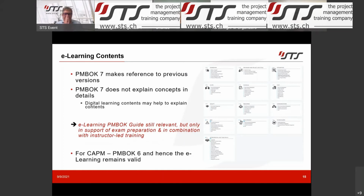Well, that is a valid point. I'm not going to defend PMI here. I think what PMI wanted to do with the 7th edition is really to have an overall guide which takes into account different approaches. And with the PMBOK 6, I think the predictive approach of project management with the processes and the knowledge areas has been well developed. And as they still use it for CAPM, they cannot really give it up completely. So I think it's in between.